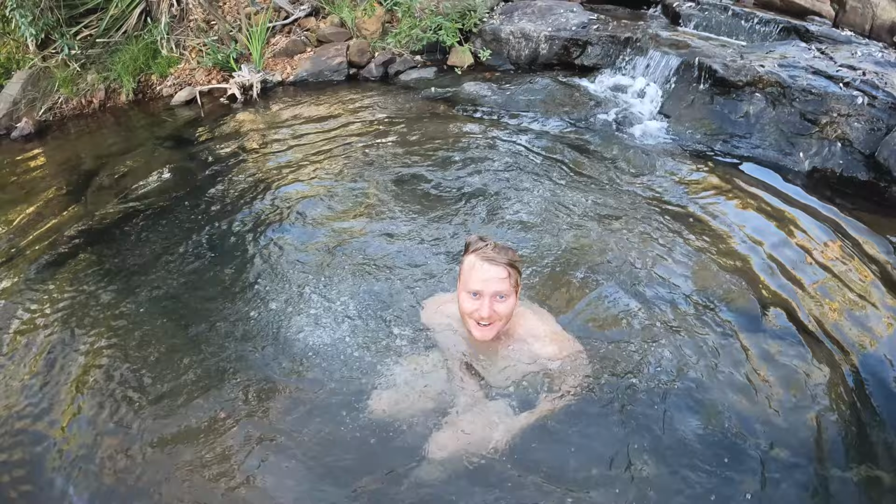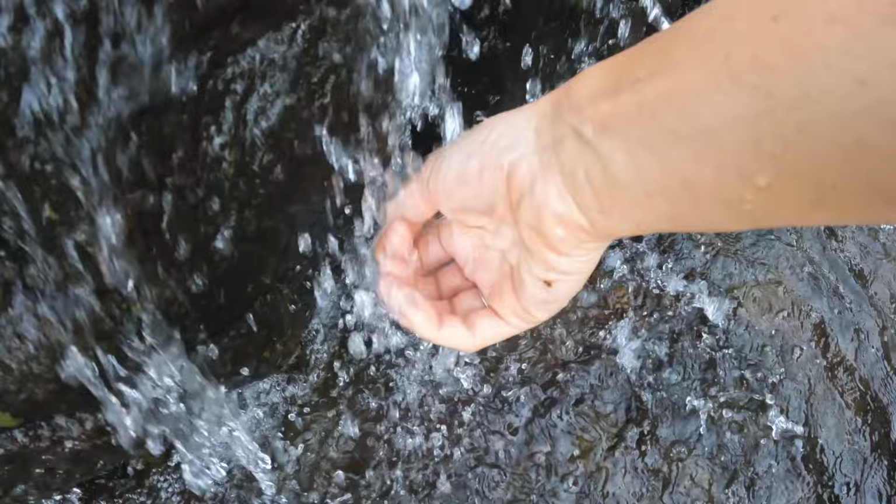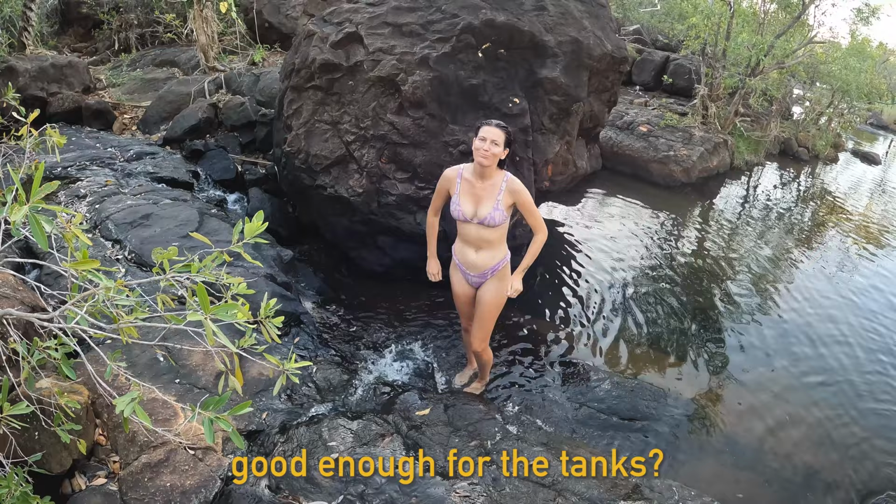Pretty damn nice. What do you reckon? Good enough for the tanks? We've assessed the water quality. I reckon we'll fill up the tanks here. Should get us through to the next little island cluster where there's a bit of water.